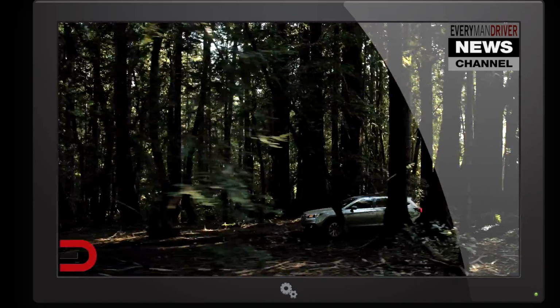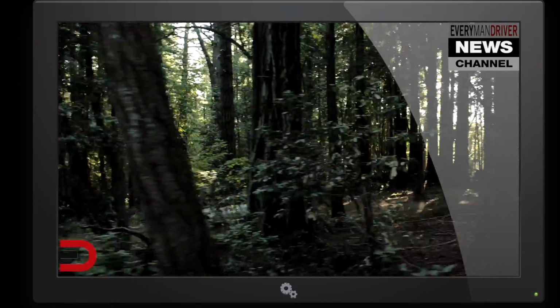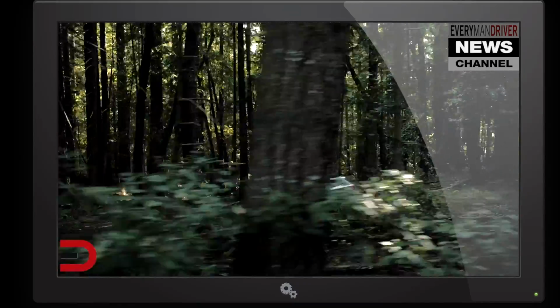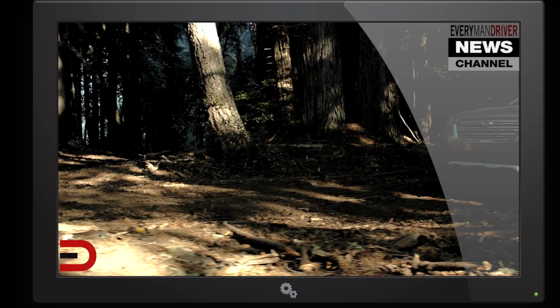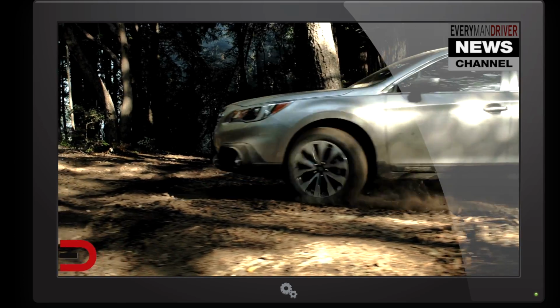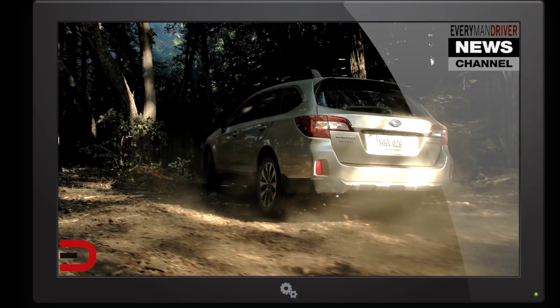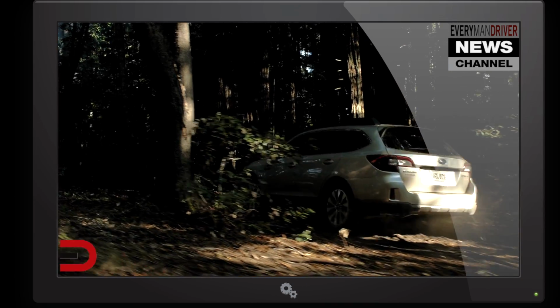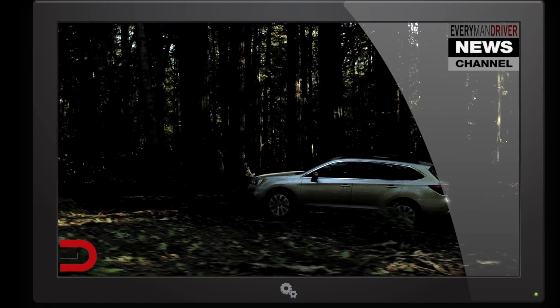Newly standard X-Mode, Hill Descent Control, and Hill Start Assist augment symmetrical all-wheel drive to assist the driver in navigating rough roads, slippery surfaces, or steep inclines. Now, new for 2015, all Outback models come standard with the Linear-Tronic CVT, which features paddle shift control switches and is instrumental in the Outback's significantly improved fuel economy.